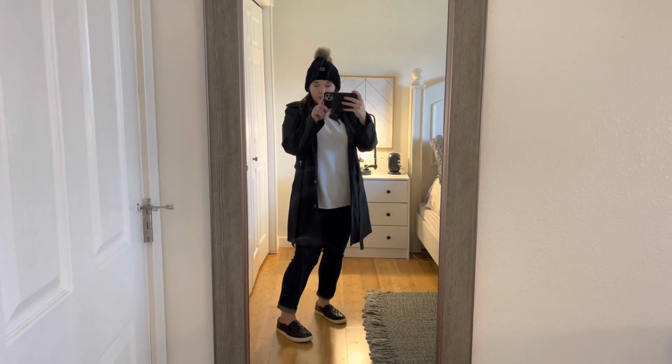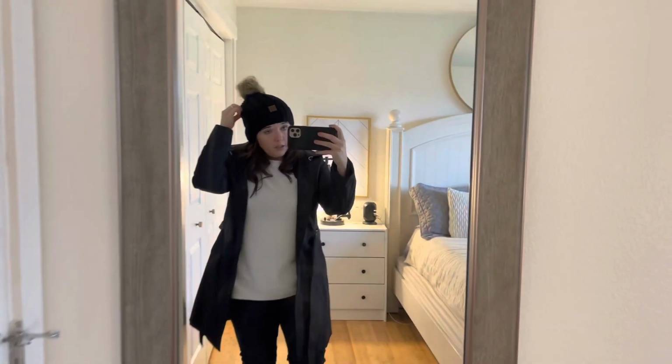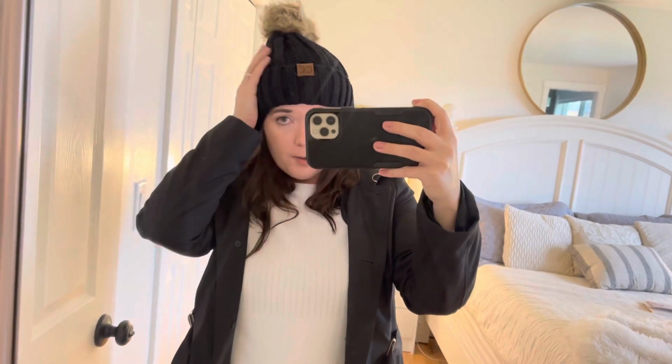Here is the going out look. I have this CC beanie. Let's see if I can get closer here. Yeah, I have the CC beanie. I ordered this off of Amazon. Just a basic black beanie. I like the puff. It does have a lining on the inside, which is nice. It helps keep it warm.